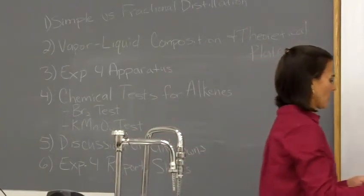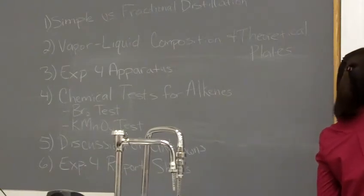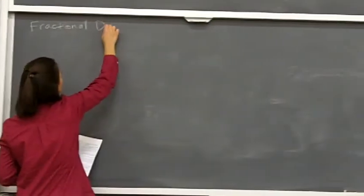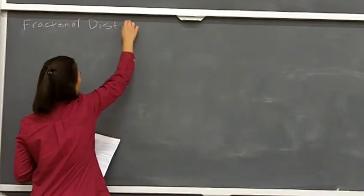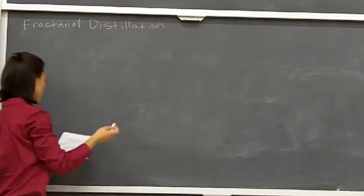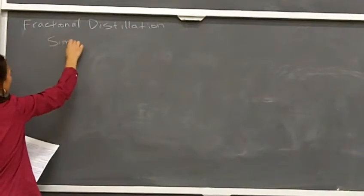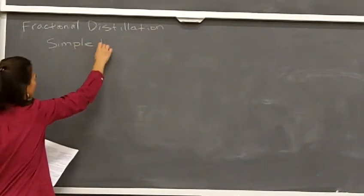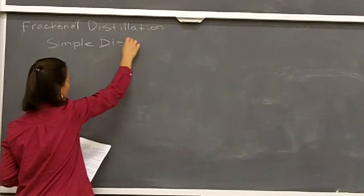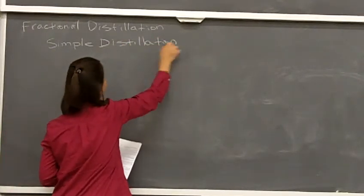So this week, we're going to be using a fractional distillation. We've already done one type of distillation. Now we're going to look at a different type. So first, what I want to do is just compare the two. What does a simple distillation entail versus what is involved in a fractional distillation, since you're already familiar with the simple distillation, having done it a few times.